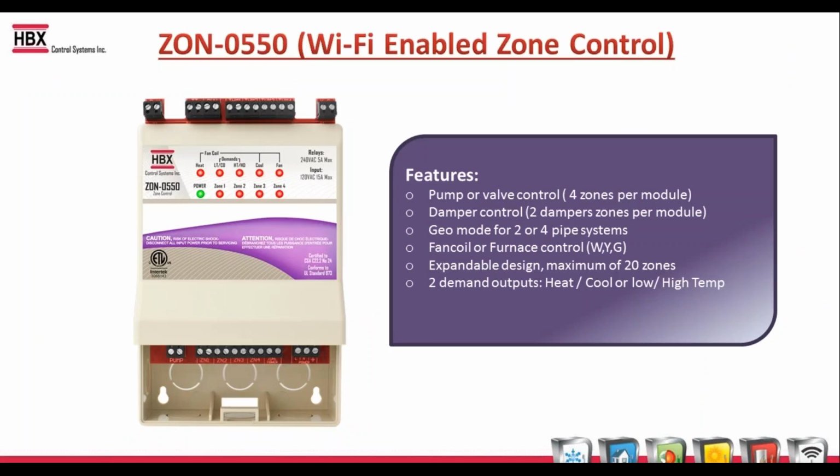So with the Wi-Fi zoning system, just like with our Zone 500 and zone control, you can control up to 4 zones per controller. So you can either do pumps or valves. If you did have pumps or valves in the same system, you can do that as well. You just have to make sure that pumps is on one controller and valves is on the other. The system can be expanded to up to 20 zones for each system.